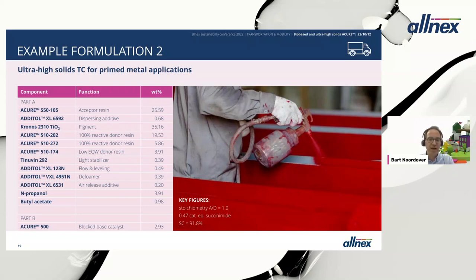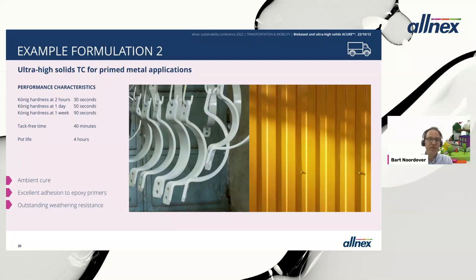You also see that the paint contains a bit of propanol. This is to further increase the pot life. And of course, again, it is cured with our block-based catalyst ACURE 500. This paint is a bit over 91% solids. And let's have a look at what we achieve with a paint like this.